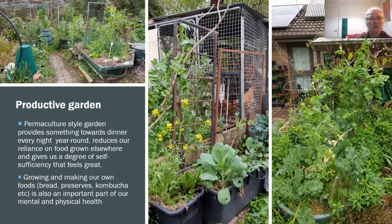Here's just a little bit more showing our productive garden. We do get food out of it all year round, and it's a big part of how we love to live, and also the way that I love to spend time just relaxing.